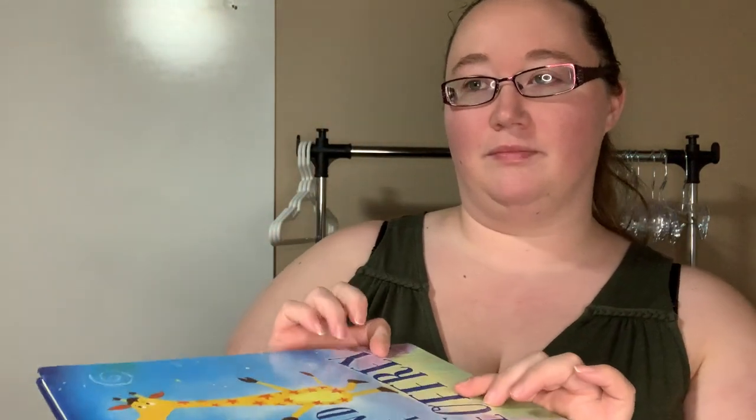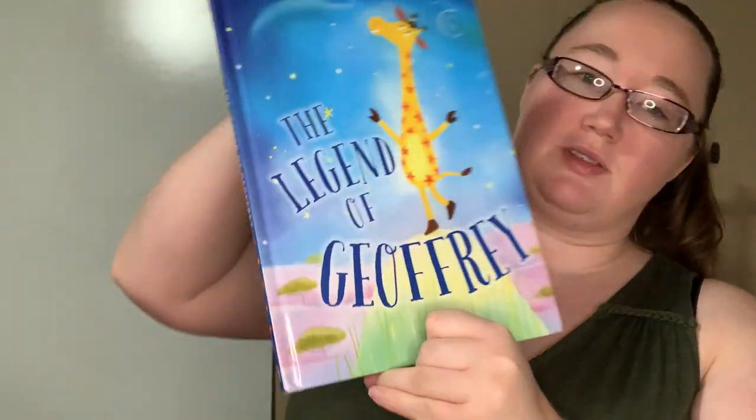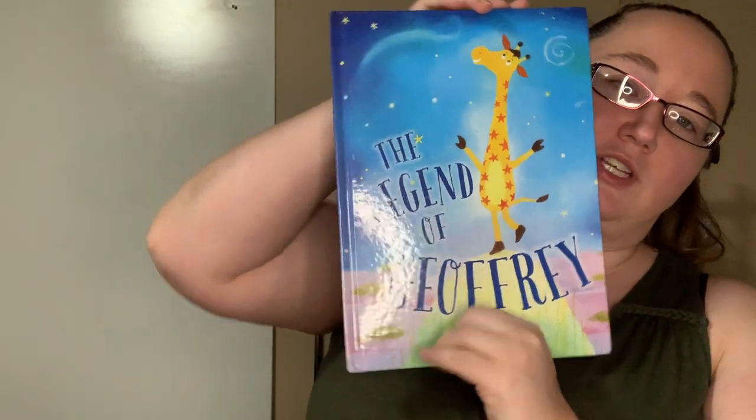Now, I used to do daycare, so I have, I don't remember, I think it's Geoffrey learns how to dance or something like that. Then I found this other one, The Legend of Geoffrey. So I'm one of those people, I literally have a tote of books for someday. Mainly it was from daycare life, but I'm not getting rid of most of these.